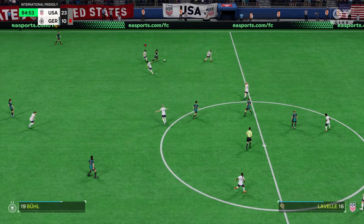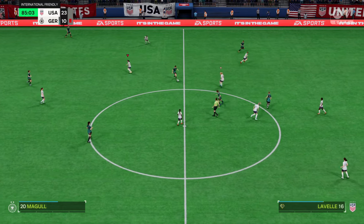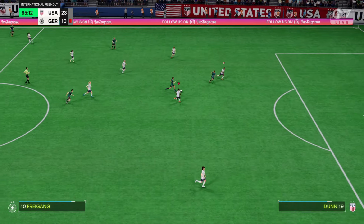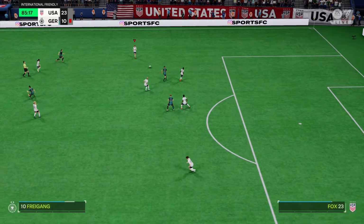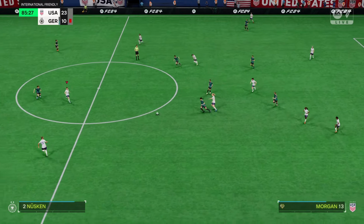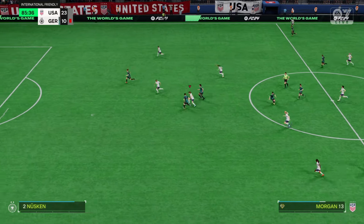Clara Bühl. On to Magul. Freigang. Might really be able to trouble them here. But they dealt with the threat posed. Alex Morgan. And the counter-attack is on. Options available.